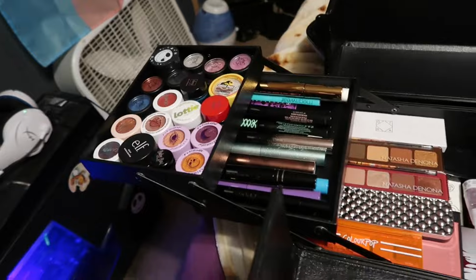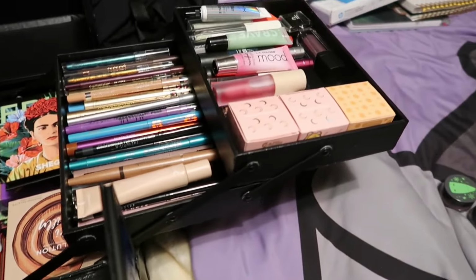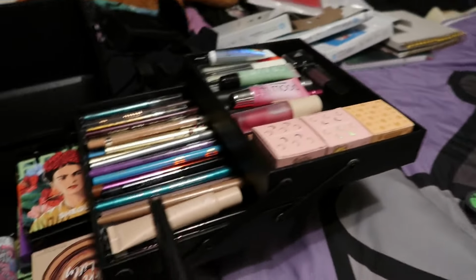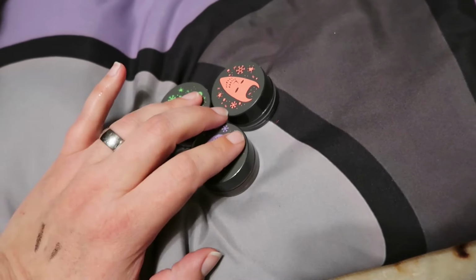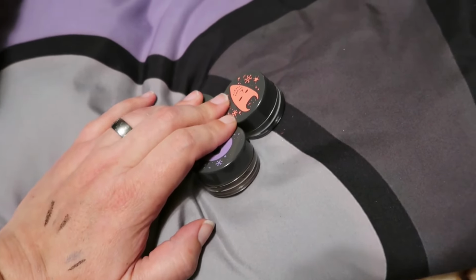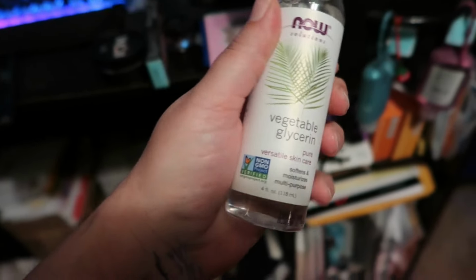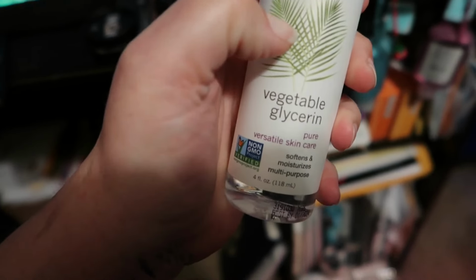Alright, here it is. After reorganizing and getting rid of a couple of things, these are going into my Nightmare Before Christmas makeup bag because they're kind of dried out and I want to try to use what I can of these. I put this stuff in it and it seemed to help.